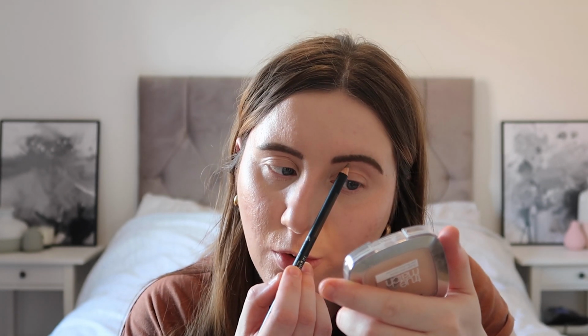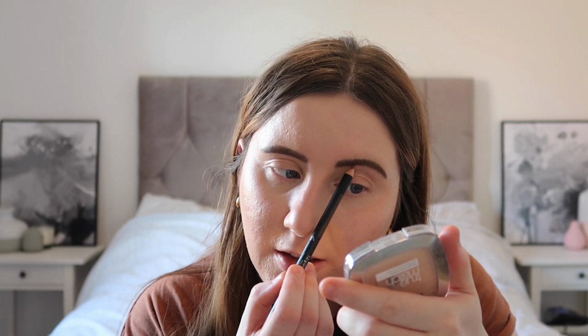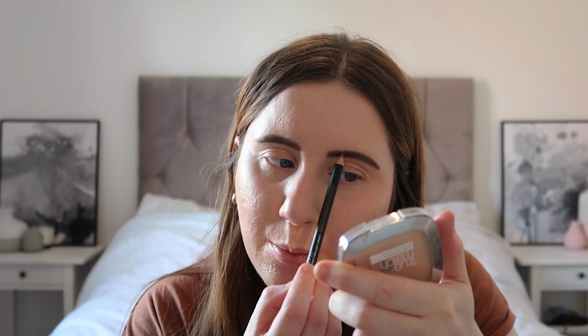The only thing I would say about this though is because it is quite a creamy formula, and obviously the pencil doesn't stay sharp forever, I feel like when you're first applying it you get a really nice defined line, but then as you go on the line gets thicker. So I feel like that's the only issue with any sort of cream pencils.